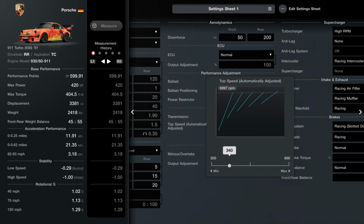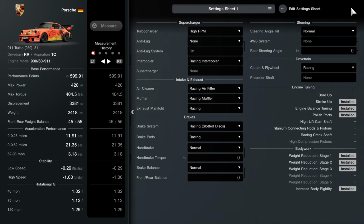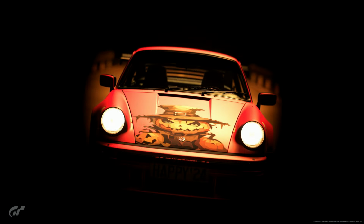87 for the power restrictor, fully customized manual transmission at 340. High RPM turbocharger, racing intercooler, and of course the intake and exhaust categories, as you can all see there, that's all set to racing. Racing brake system and racing brake pads, racing clutch and flywheel, and you can see the certain parts we have for both engine tuning and for bodywork is what you'll need as well, and that's going to be it for the build.